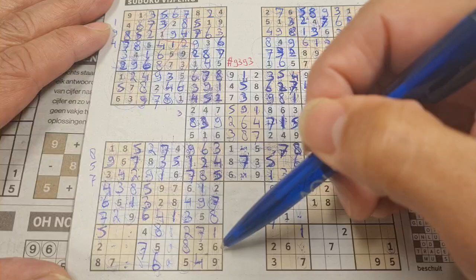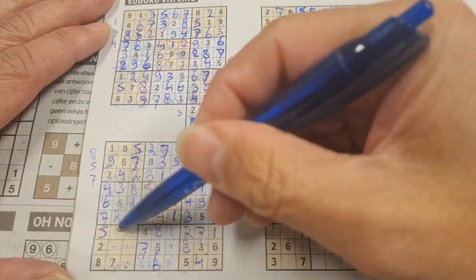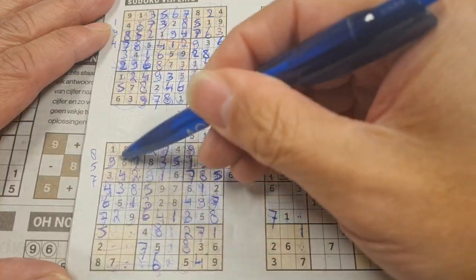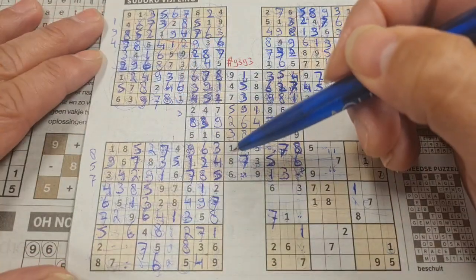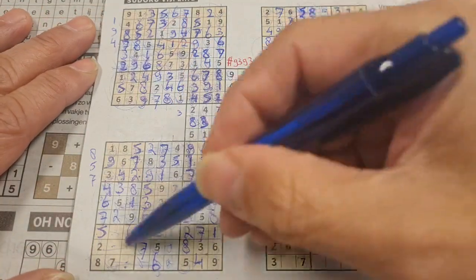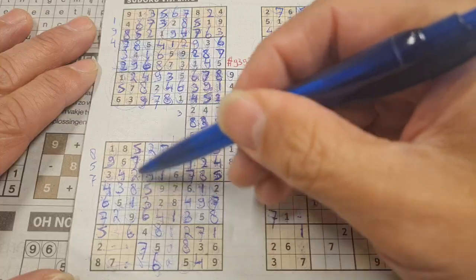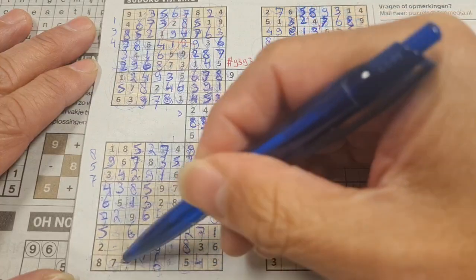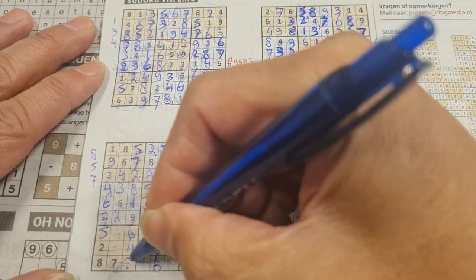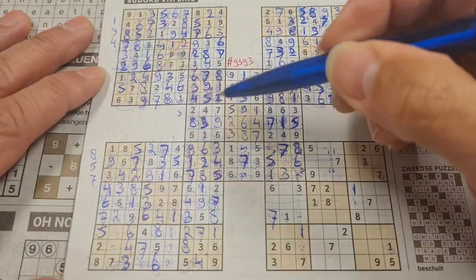6 in this row, last row, 6 in the row above, so in that row, the only 2 places left of the 6 should be here or there. We have a 6 in the second column, no 6 there, 6 should be here. 2 numbers left now in the third column, 4 numbers, 1, the 2, 3 is missing, and the 4 is missing, 3 and 4. We have a 4 in the last row, no 4 there, 4 should be here, and the 3 goes there.